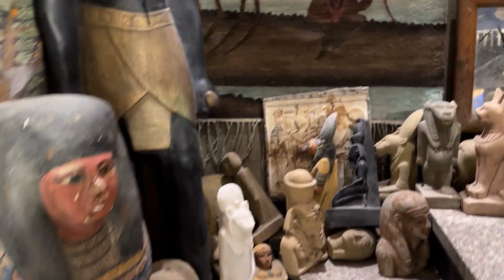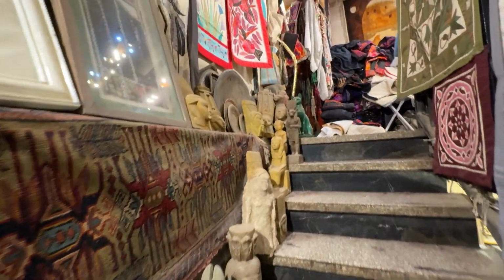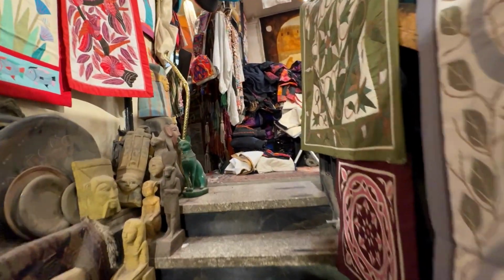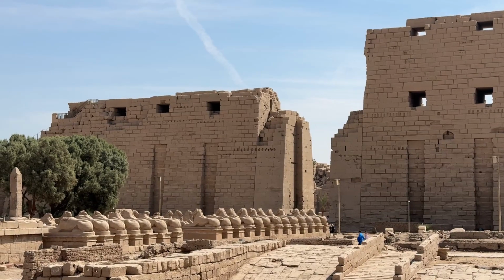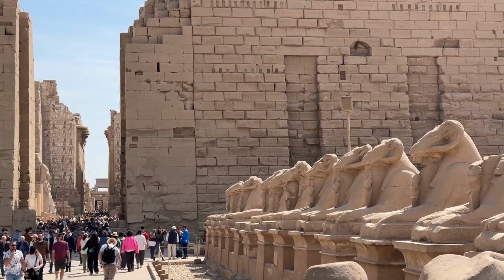After a long day of sightseeing, we decided to visit the bazaar in the evening. We didn't actually get anything, but some people that we were with did some shopping, so it was nice to see. And the next day we visited Temple of Karnak.